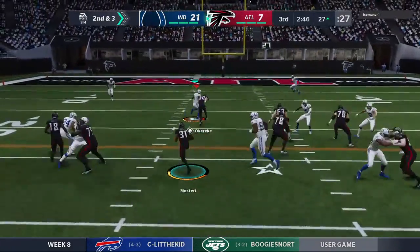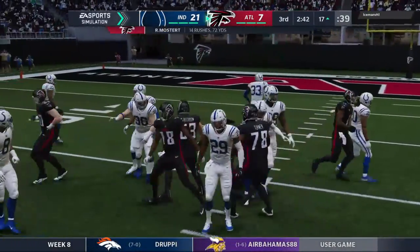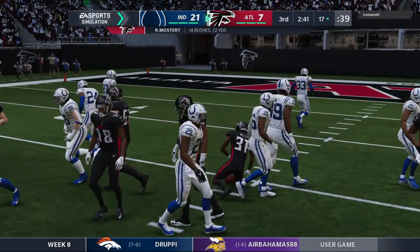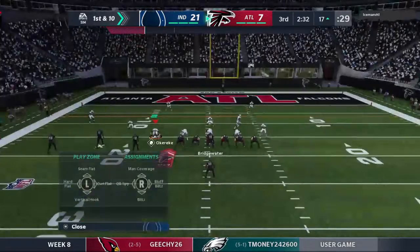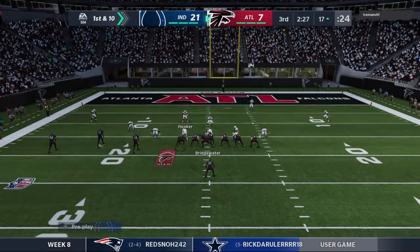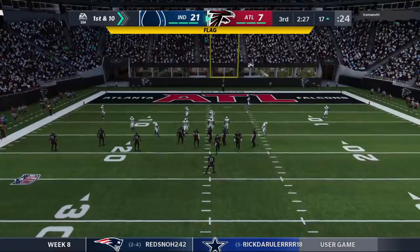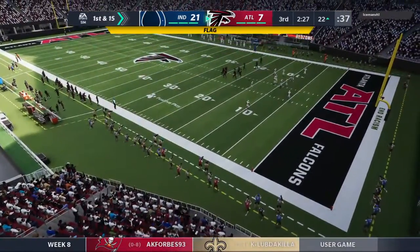Here's Mostert. And inside the 20 before he's brought down. That's good. This has been a good drive so far. It's been the running game for the most part that's powered them down there. Another nice burst there, picking up a first down. Now it's 1st and 10, as you said, in the red zone. That's going to set him back 5 yards.